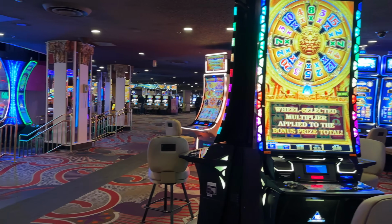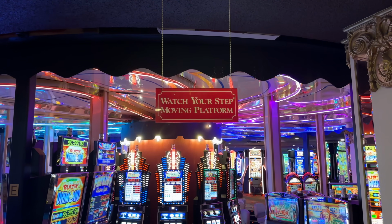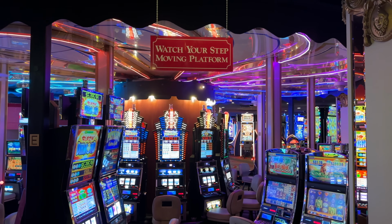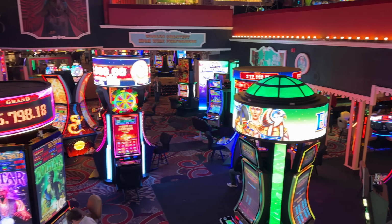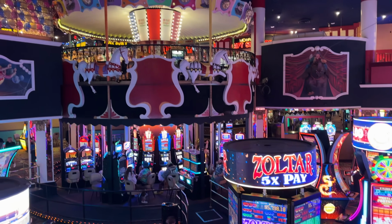But never doubt that you are in fact under a circus tent. This is the only carousel slot area in town and honestly looks like fun whether you win or lose. We also really like this little slot area tucked underneath the Midway level carousel.